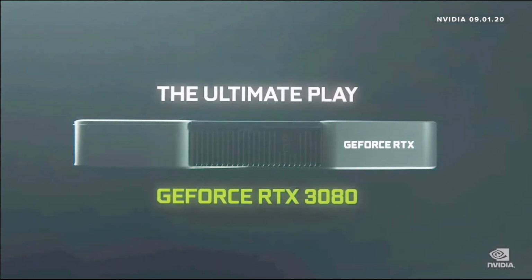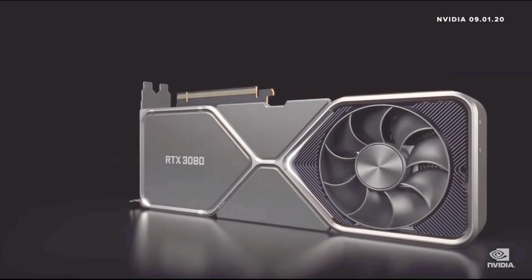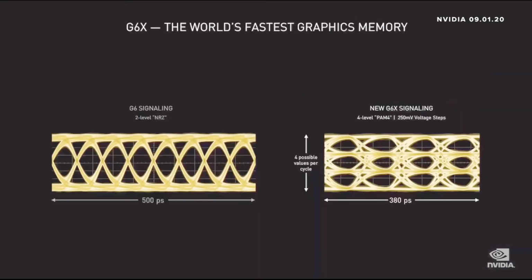The NVIDIA RTX 3080. Now let me tell you about some of the other exciting technologies inside. Turing used G6, the fastest memories at that time. The industry thought that was the limit. For Ampere, we had to push through that limit. Working with Micron, we designed the world's first memories with PAM4 signaling, pulse amplitude modulation, with 4 voltage levels that encode 2 bits of data each, 0001, 1011. Each voltage step is only 250 millivolts. So in the same period of time, G6X can transmit twice as much data as G6.